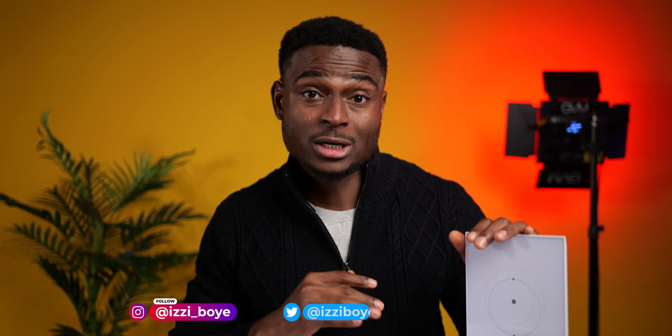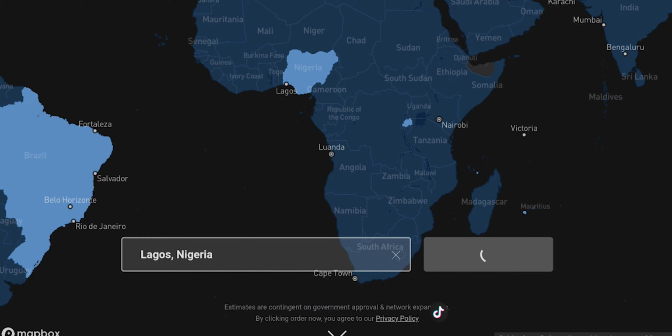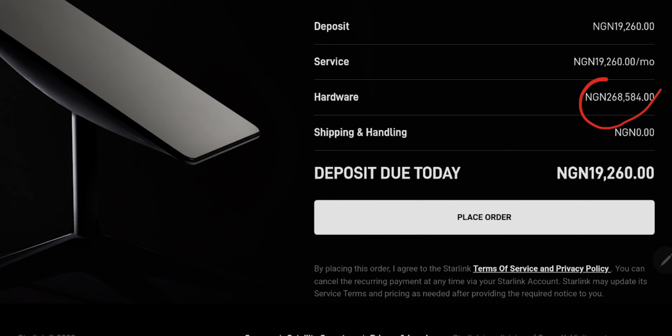For starters, you can order Starlink directly from their website just by selecting your location to confirm its availability. Then you fill in your details and go ahead to make your payment, which brings us to the first challenge you might encounter. Its price is currently listed with CBN's official rate, but you can only pay with dollar cards, meaning the actual price it will cost is upwards of 400,000 naira. Not everyone has a dollar card and funding them is not exactly easy, meaning getting Starlink is not quite straightforward.